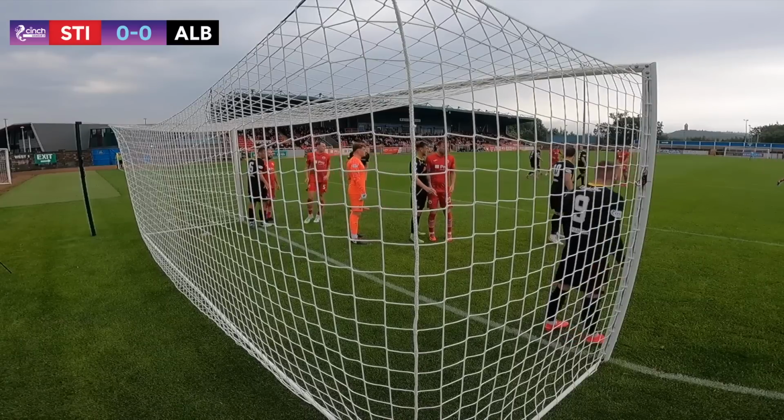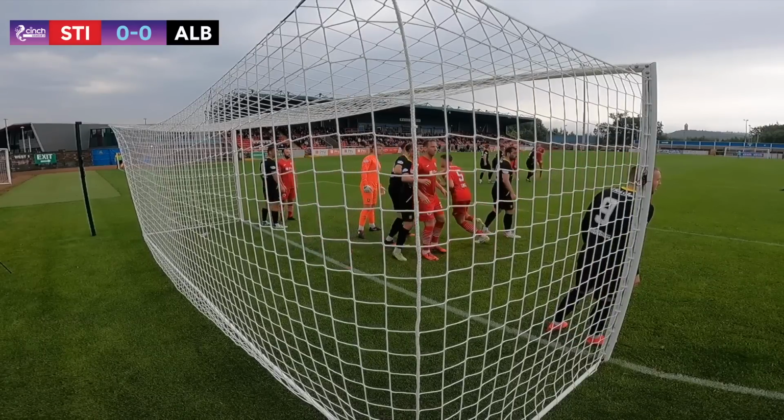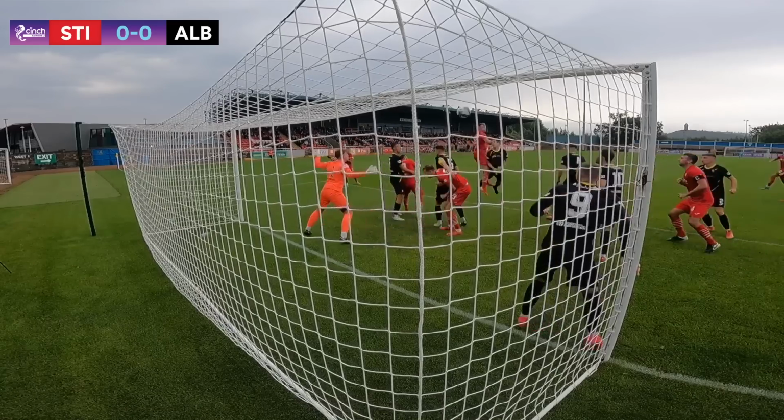Big area in the centre, isn't it? Yes, Chico. I'd get better runs if I come here. Getting tidy that up, guys. Hey! Yeah!